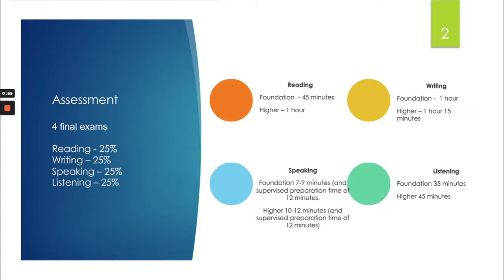The reading paper is a written exam, 45 minutes foundation and 1 hour higher. The writing paper is 1 hour in duration for foundation tier students and 1 hour and 15 minutes at the higher tier.